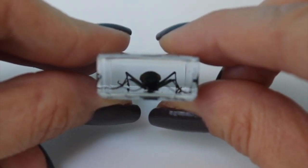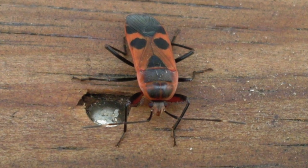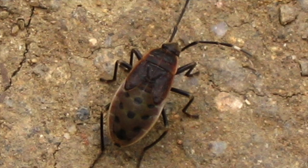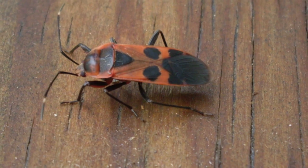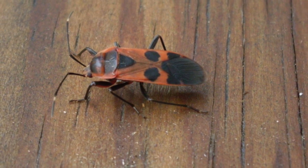On to our next bug, the Gutta bug. Gutta bugs are true bugs, which differ from other insects because of their mouth parts. Gutta bugs use their straw-like mouth parts to suck the juices out of plants. They live on the ground or in plants, shrubs, and trees. Their bright reddish-orange color warns birds and other predators to stay away.